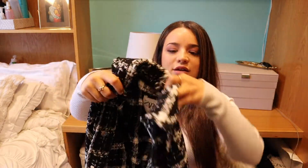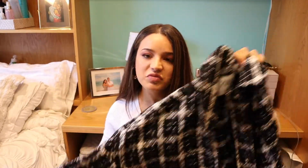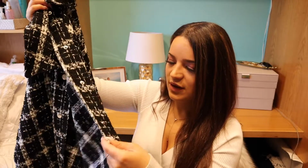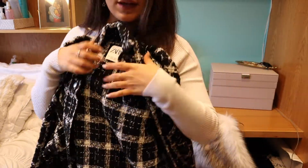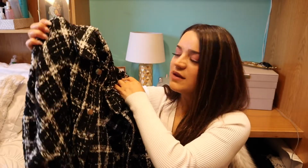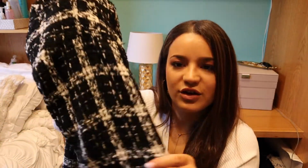So it is this tweed looking jacket, I would say. But it's not really a jacket because it buttons up. So I guess kind of like a tweed button up, see, like this. But yeah, this also is in a size small. If you can see the texture, I hope you can.